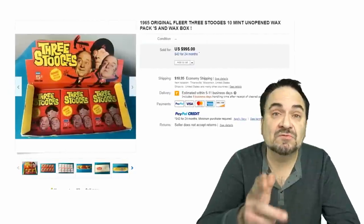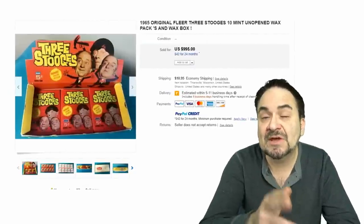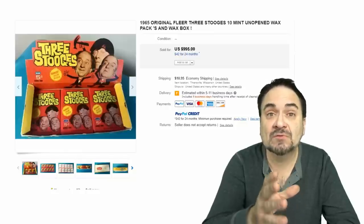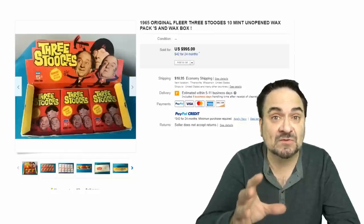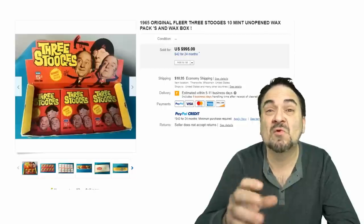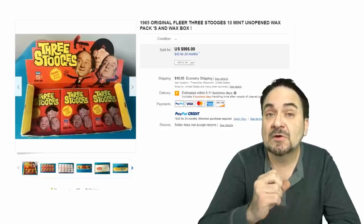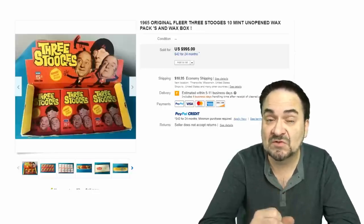Now, the 1959 Fleer set of Three Stooges was so popular that they re-released it in 1965 through 66, and this display box here went for basically $1,000. Now, a 1959 wax box like this would have probably gone for $4,000 or $5,000 if it was complete and unopened. Extremely scarce items. Snag them up anytime you would see them.